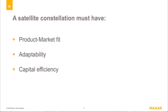And there are three key things that a satellite constellation needs to have. It has to have a product market fit, because after all, if it doesn't have customers, it doesn't have a business. It needs to be adaptable because satellites last for a certain amount of time. They'll last for years on orbit. And if you guess wrong, you have a bunch of orphaned assets in space that can't be used for something else. And it needs to be capital efficient, which is a fancy way of saying that it has to be able to generate more revenue or more profit than it costs to replace the constellation.